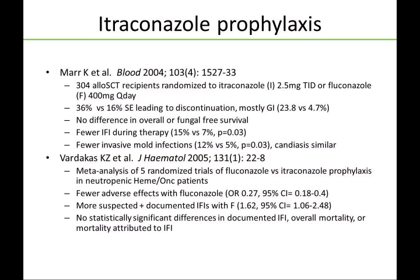So they found no difference in overall or fungal-free survival, although there were fewer invasive fungal infections during itraconazole therapy, and fewer invasive mold infections with itraconazole, although the rate of candidiasis was similar between the two groups. Okay. So it's an option, and there may be some benefit for those patients who can tolerate it anyway. But a lot of your patients won't be able to tolerate it.